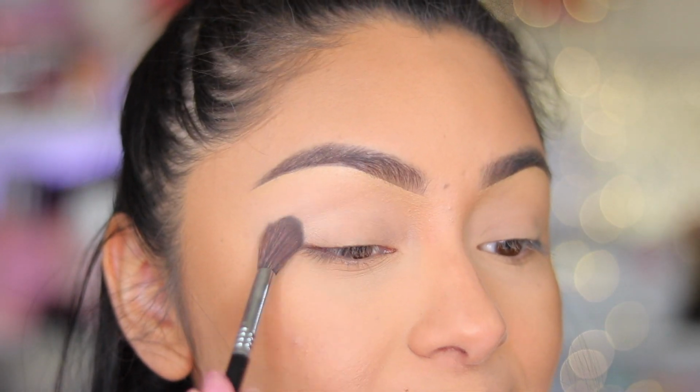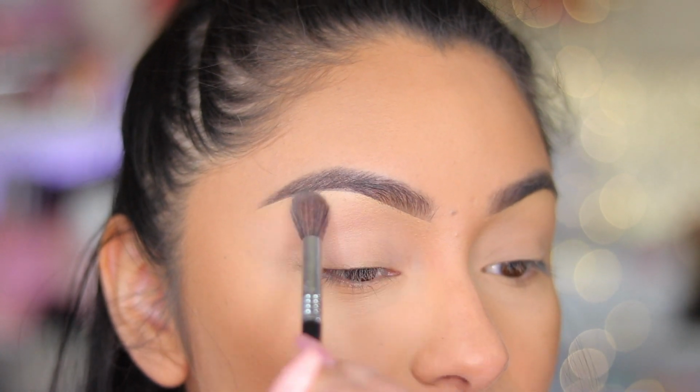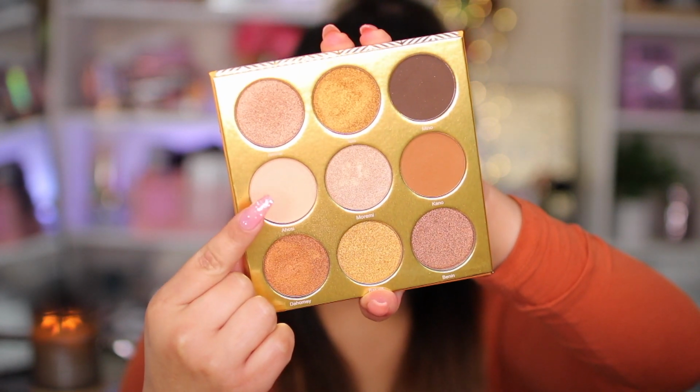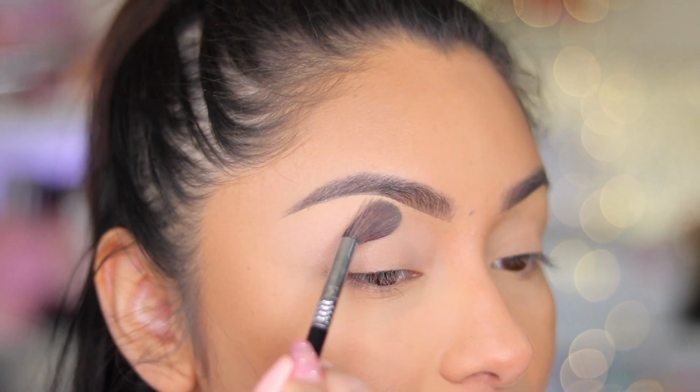I already had concealer on my eyelid, and it was already set with some setting powder, so I'm just going to go over all of that and just place this color called Alosi. I'm just going in there and brightening up this area right here.